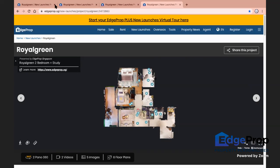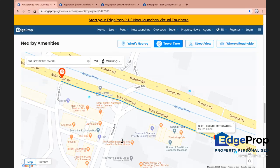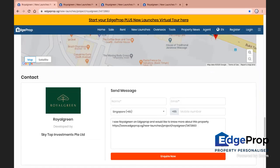So if you have any questions, you can click on the Enquire Now here. You can drop in your name, email, and contact number. We will get back to you very soon.